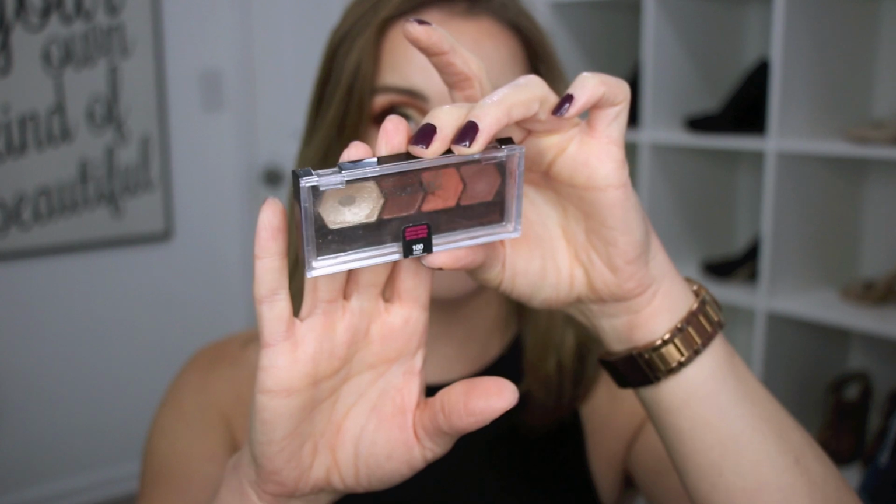Now, if you have been watching YouTube videos for a long time, like you're an OG beauty video YouTube watcher, you probably remember this eyeshadow palette. This is a limited edition palette that came out in the fall of 2012, and everybody raved about this little palette whenever it came out. I know Casey Holmes loved this.